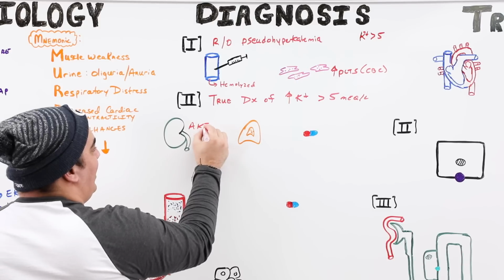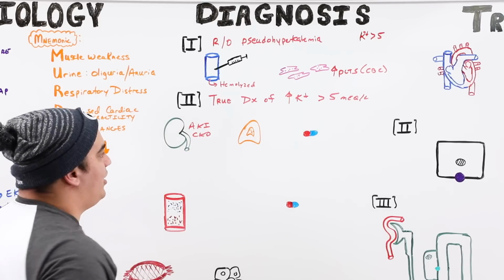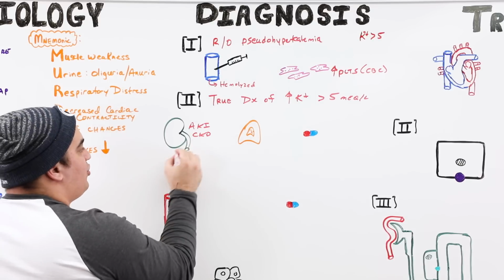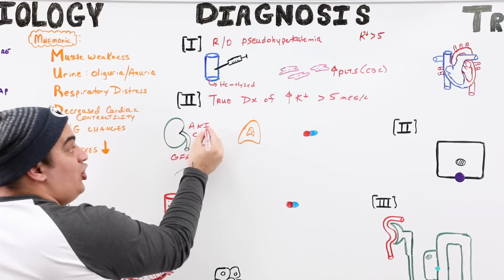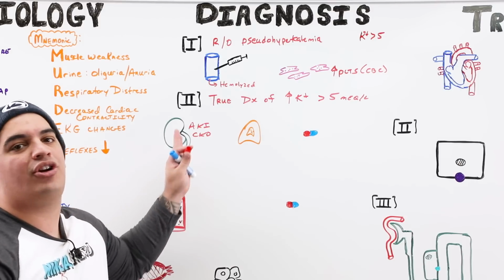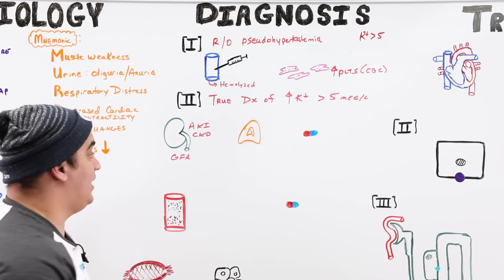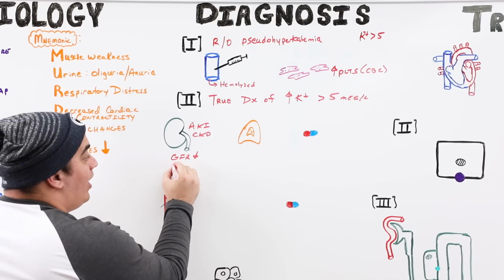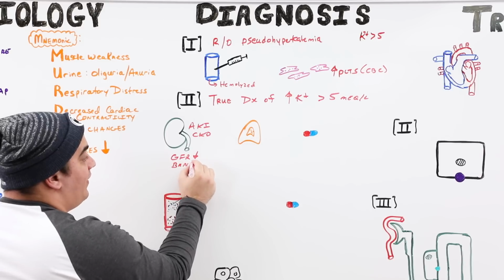AKI, CKD. Look at their history. Do they have a history of CKD? What was their GFR? If they have a history of CKD and they don't have an acute kidney injury, it's their baseline. You can check their GFR. It's not good in acute kidney injuries, but it's good in chronic kidney disease. So if they have a low GFR, that may be a good idea, right? What else? Check their BUN if it's elevated.